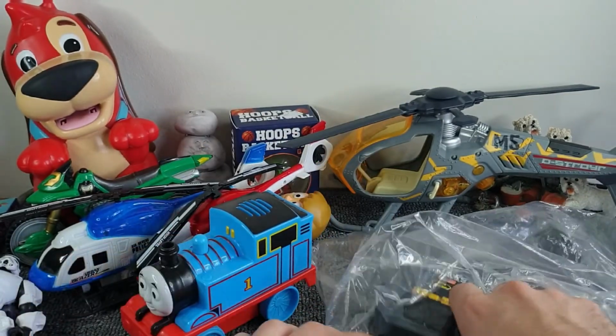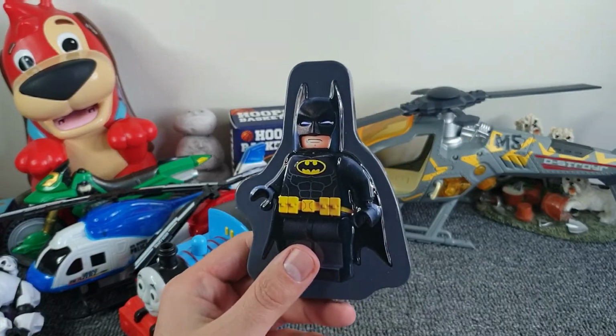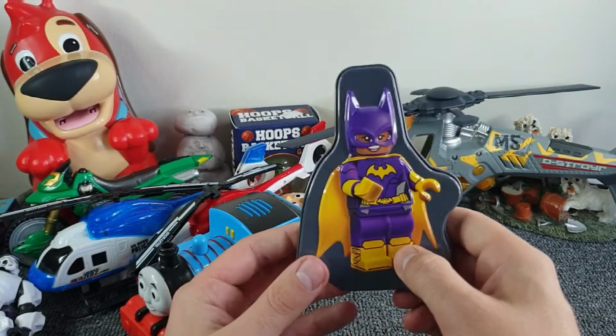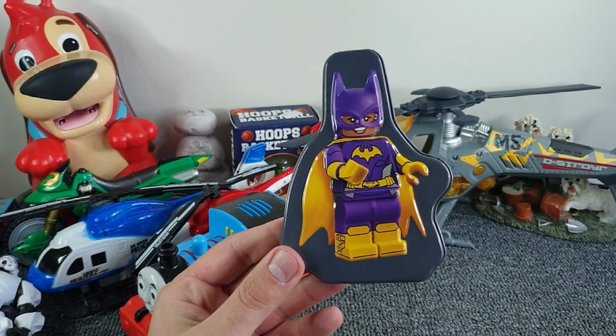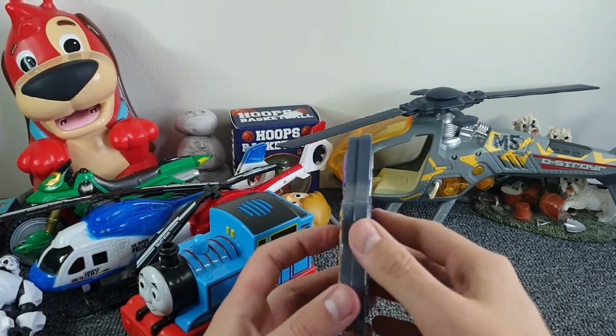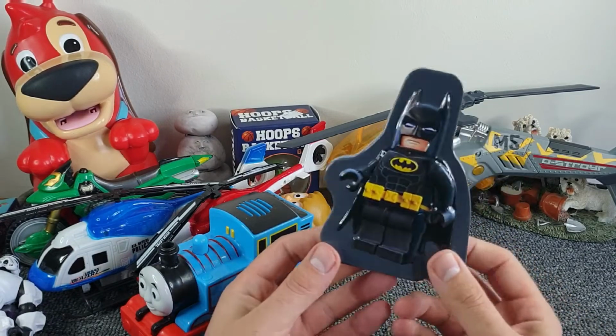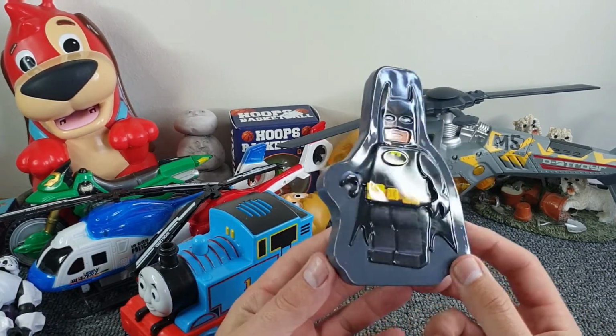So I think we've got one item left in the bag of crap, and it looks like a Lego Batman in a tin shape format. Or what we got? What is that? Is that a Batwoman? Is it? So I was going to say, is there anything in there? Given its shape, there was something in it. I didn't know that. I have no idea what's in here. Big drum roll, please. What is inside the Lego Batman tin?